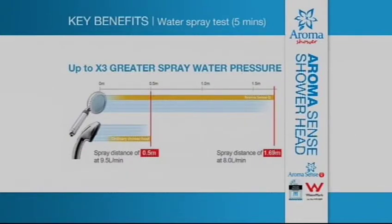So, on that graphic, Joseph, what are we looking at? Okay, so that's a comparison between an ordinary shower head and the Aroma shower head. The ordinary one reaches a spray distance of 0.5 meters, and the Aroma reaches 1.69 meters. So roughly about 3 times greater. Fantastic. So that's how we can measure that it's 3 times stronger, because the height actually means the pressure. Yes, absolutely.